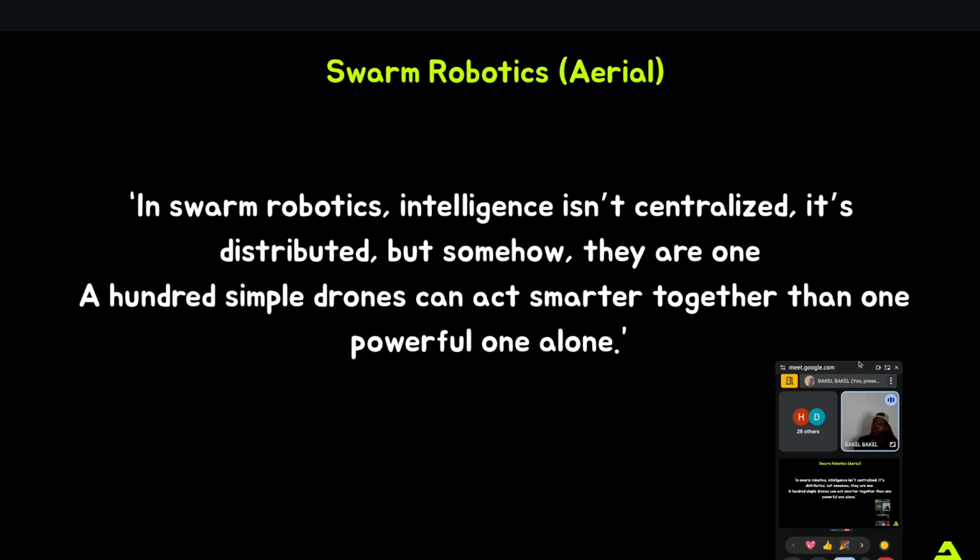And I would draw my illustration to a flock of birds flying and a school of fish. These flocks of birds move in so much harmony that as the first one pitches upward, the rest pitch upward and they're all moving together. So we have hundreds of simple drones that act together as if they are one, and that's swarm robotics. And I've decided to add that so that we'll now compare it to a single robot and see how swarm robotics is actually a type of robot that we can use the core of a normal robot to explain.